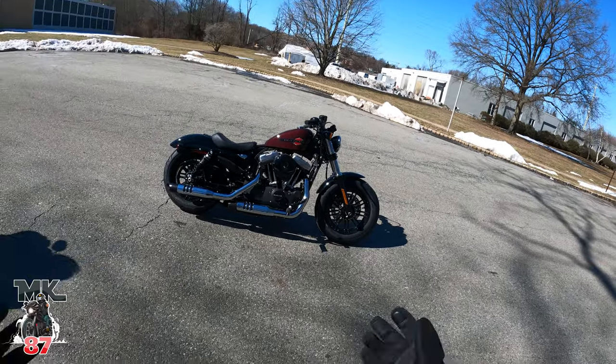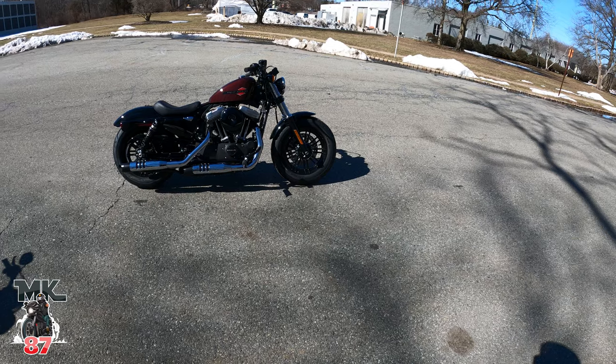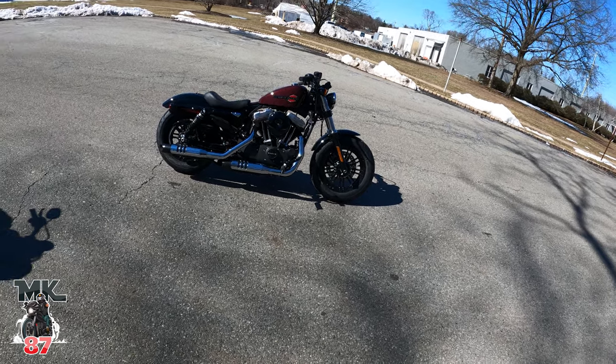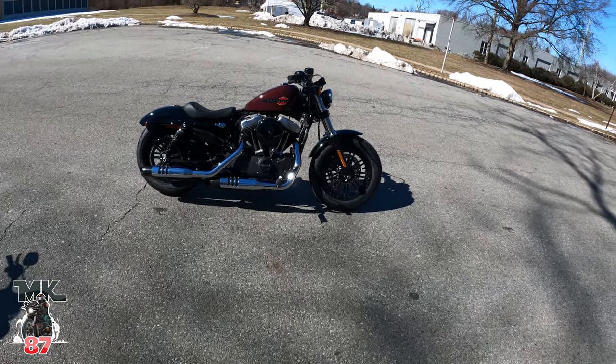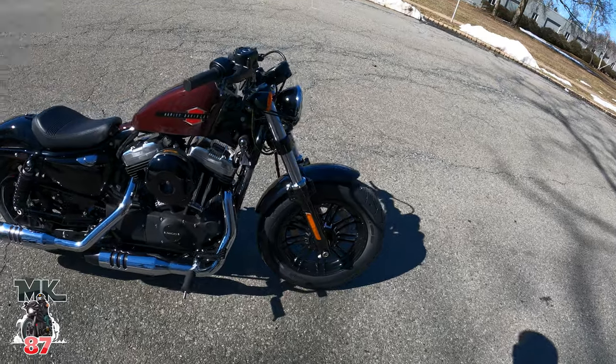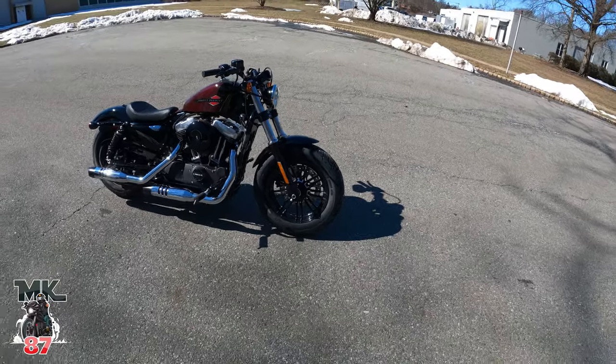would I get this bike now? No, I wouldn't, just because I like more power. I like more aggressive bikes, a bigger bike. And I get that with my 2020 Lowrider S and my '15 Dyna Lowrider as well. It'll blow this bike out of the park. But it's a cool bike.